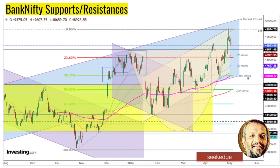47,000 would be the next major support. The 20 exponential moving average and the 50 Fibonacci retracement level are very close to 46,000. So that will be the final down move.